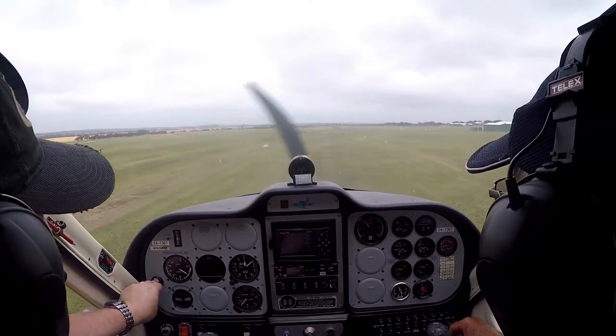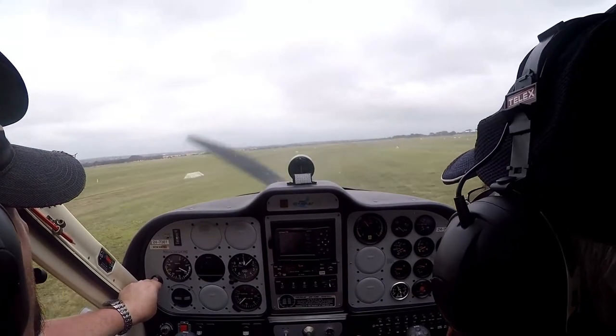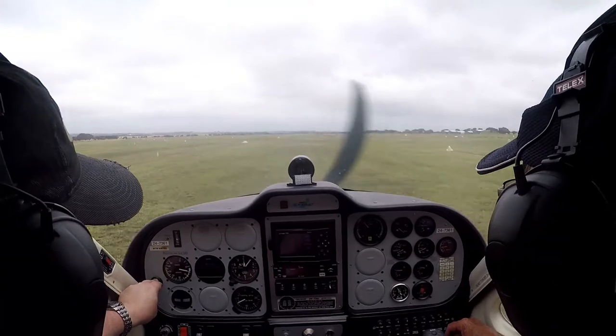Go traffic, Tricopter 3007 is turning base, runway 19, forward, touch and go. Go traffic.